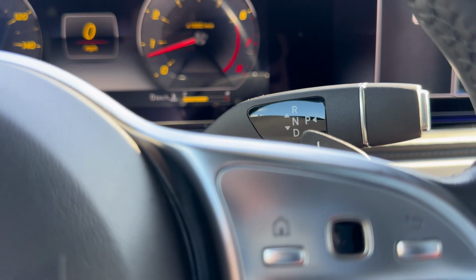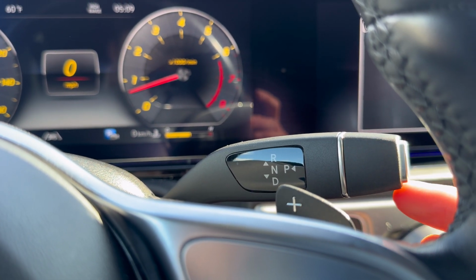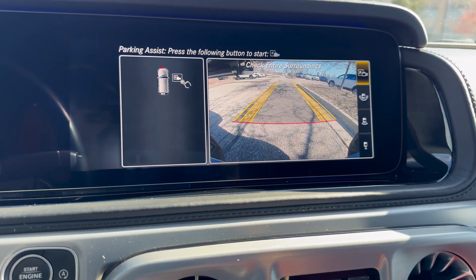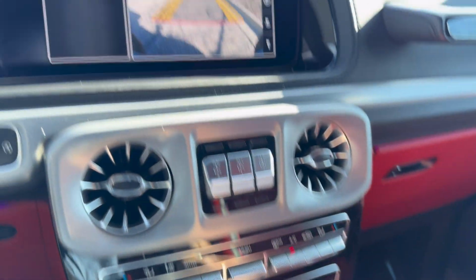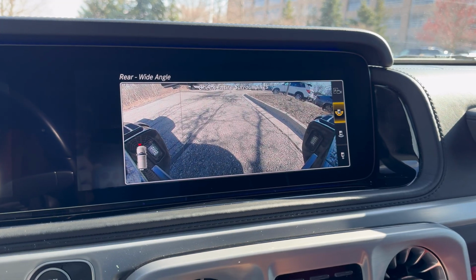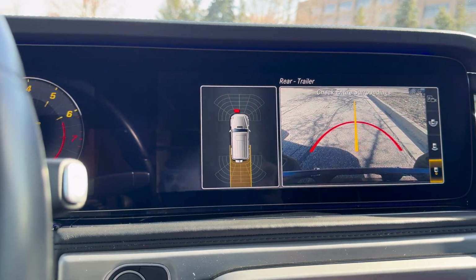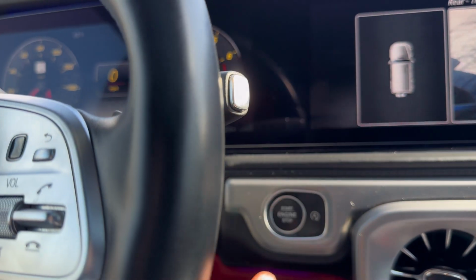The G-Wagon has a column mounted shifter, but it isn't all that hard to use. Just go down for drive, up for reverse, and that will bring up a very high resolution backup camera. You do have active trajectory, and there is a parking assist, and then you can also use the scroll wheel to go through different camera angles. There is a front view, and you also have a wide front view, and you do also have this graphic toward the left-hand side to show your parking sensors and the sonar. To put it in park, you're just going to push the end of the stalk.